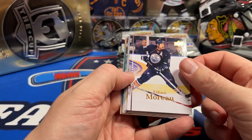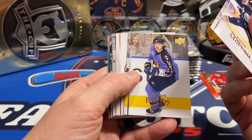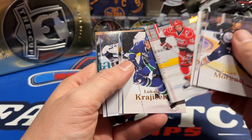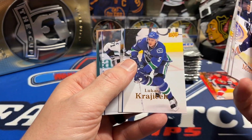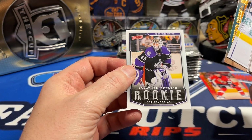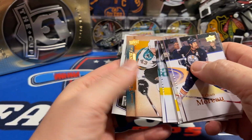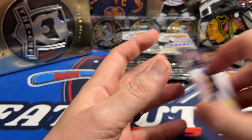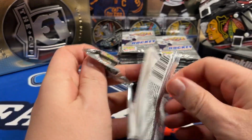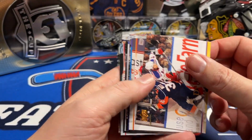Opening a pack. All right. Ethan Moreau, Garnet Exelby. Got to admit, I never heard of Garnet Exelby in my life. Nick Boynton, Andrew Ladd, future Blackhawk. Lukas Krajicek, Filip Kuba, another Young Gun, already, and Jonathan Bernier rookie Victory. And who's this? Lukas Kaspar, another guy, again, not on my list of Young Guns I was hoping to pick up. Really would have loved to have gotten at least a guy I had some familiarity with at this point, but you take what you can get.